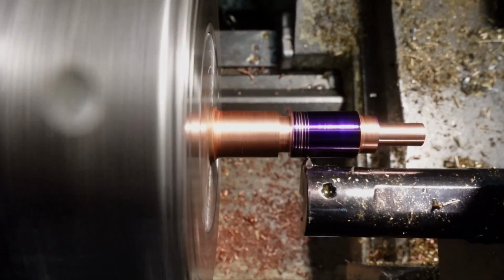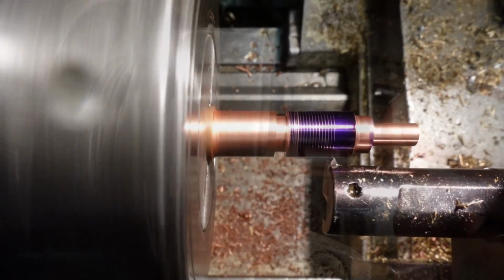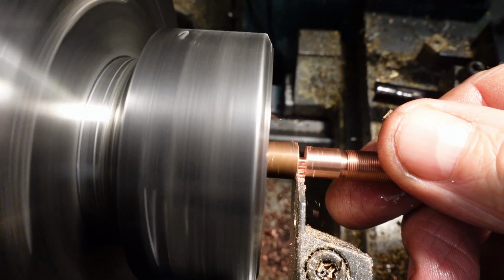In the next enthralling episode of Machining and Microwaves, threading, boring and math, plus more sciencing than you can shake a stick at.